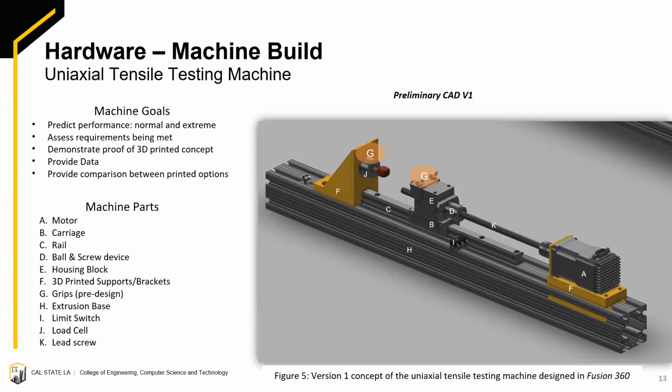The idea here illustrates that the motor, part A, will be powered to spin a lead screw, part K, which shall translate the housing block with a grip attached on top, here seen as part D, which holds the specimen illustrated in red for tensile testing. Behind the specimen is a load cell labeled J, which shall provide data once pulled on. The grips were not yet designed in the first iteration of the machine, as focus was put on proof of concept of the machine itself first.